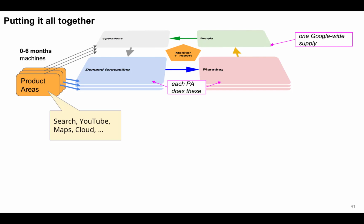We're going to launch this thing on that date, and we believe big revenue will jump or huge usage base will increase or something. So each PA does their own demand forecasting and to some extent their own planning. And then sort of back end of the planning is shared. We have a single supply chain, roughly, and we have a single operations organization.